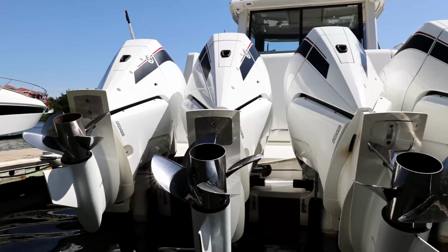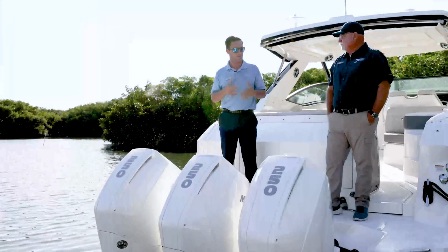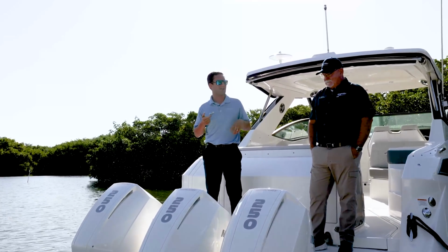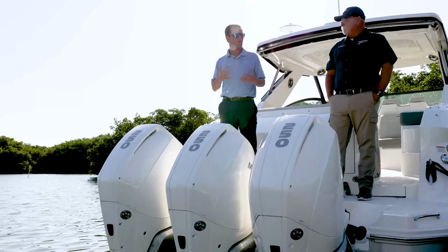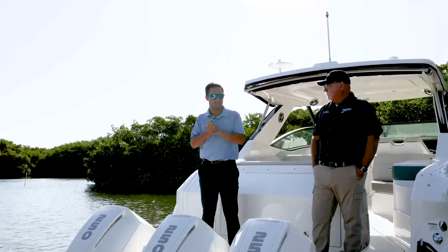And of course, there's some maintenance that you're not going to be encountering in the salt water with your manifolds and risers. Super quiet nowadays too. You're not getting those fumes like the old days of two strokes. And there's a reason why outboards are the way to go, especially in salt water. So that's my thoughts on that.